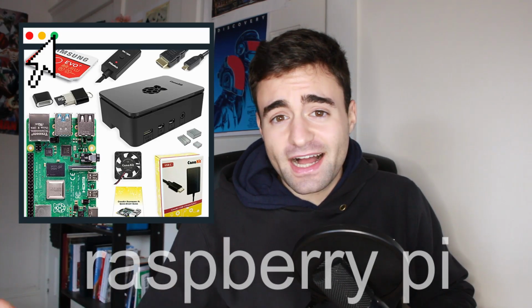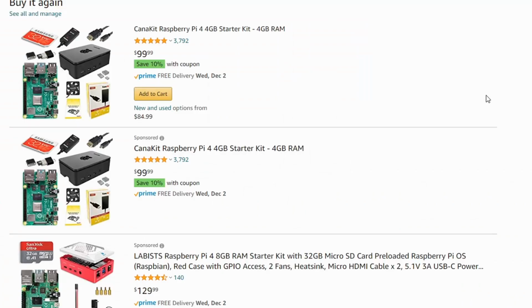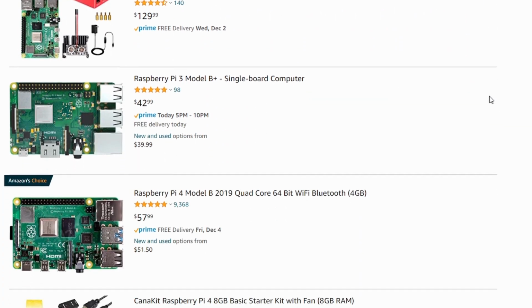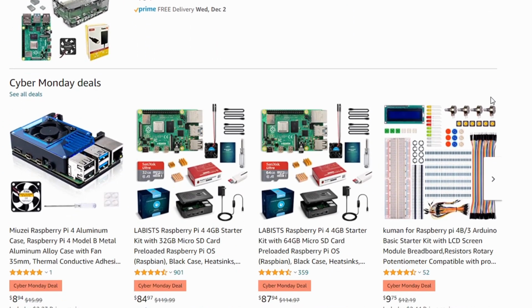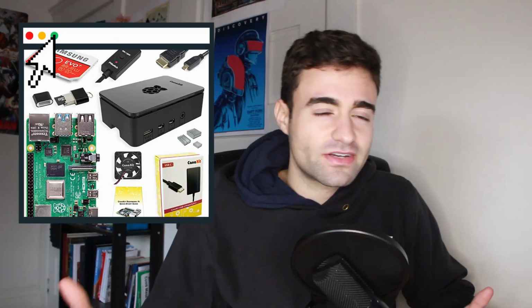So the Raspberry Pi is great for tinkerers and the full kit usually costs about $100, but there are a lot of different add-ons and attachments that you can get. So if you know someone that uses a Raspberry Pi and really likes it, then you could look at attachments that might be fun to play around with.